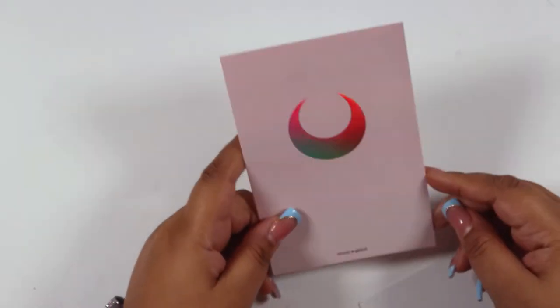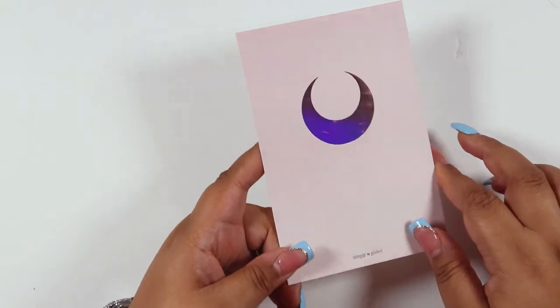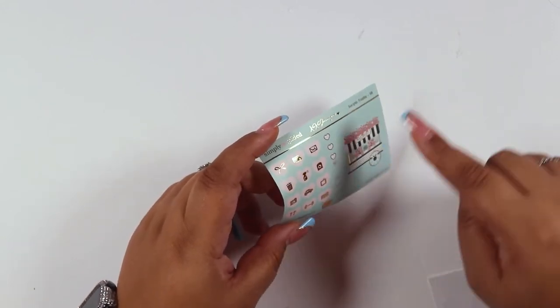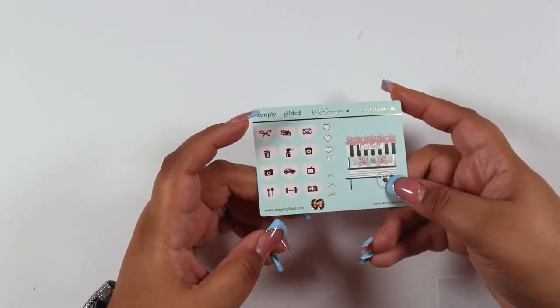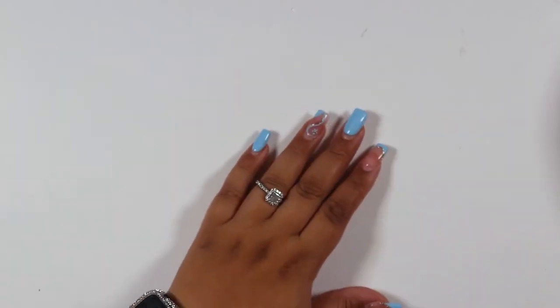And the freebie was this lunar celestial journaling card. It's kind of like a lavender hollow, it's hard to tell. And then this freebie here with the heart icons, a full box, and some checklists, and then a little bow. So you have that, and then you have the bow die cut freebie, and it's hollow and it looks tie-dye. It's like a sticker.